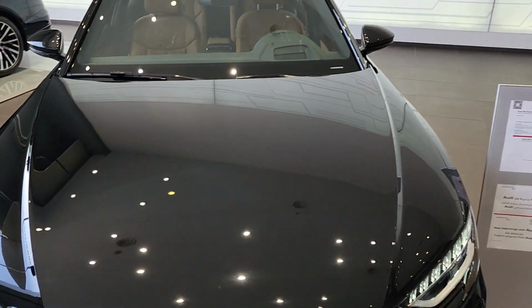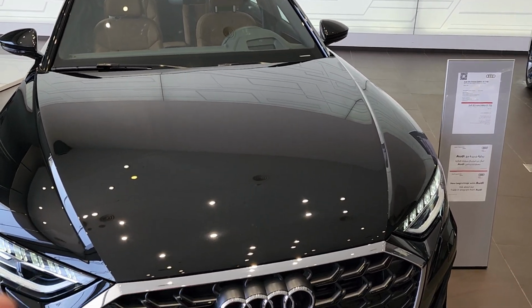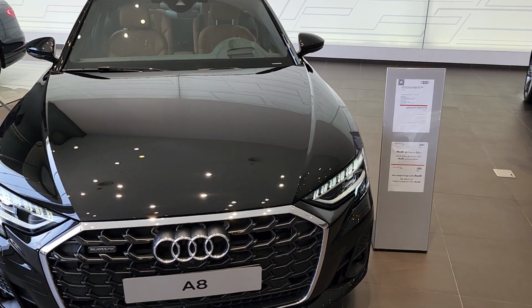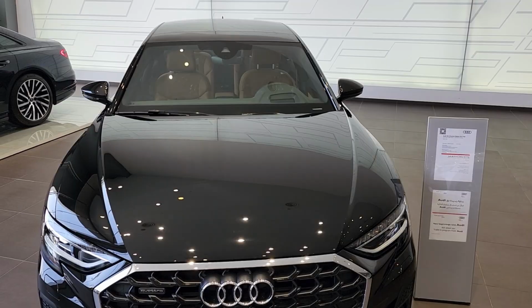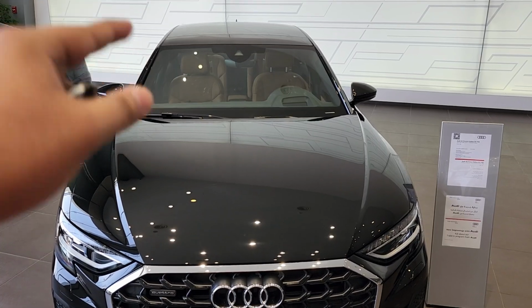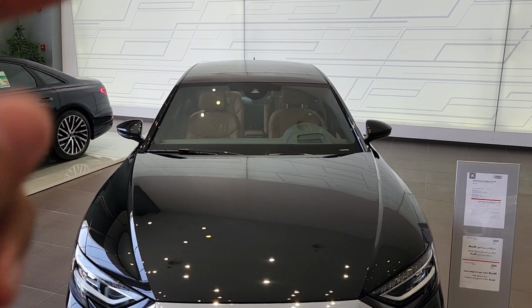So this particular model over here has this metallic black. Obviously, being an A8, you do have a lot of color choices, but if you want to make it a bit more unique, you can definitely choose the Audi exclusive option. That will give you access to a lot more colors as well. You can choose the same Audi exclusive option for the interior as well, and that will give you a lot more interior color options as well, and trim options as well.